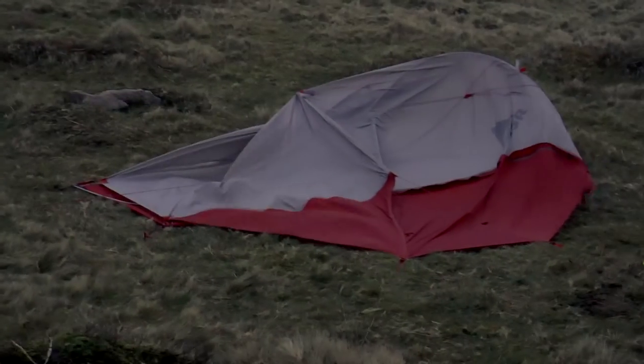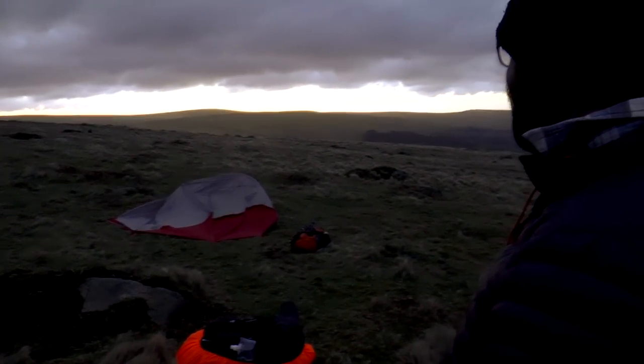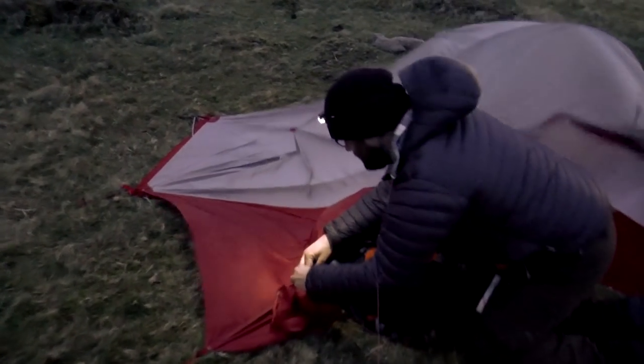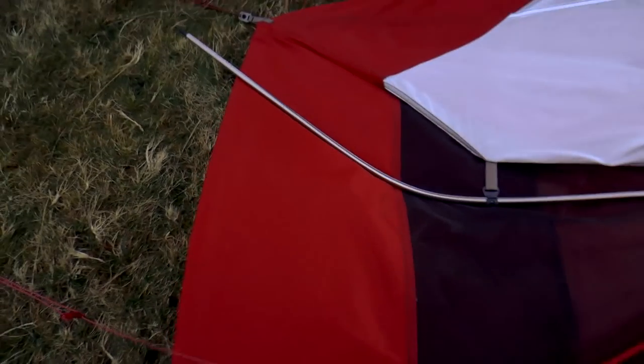From the wind, yeah. That's painful to watch. You wouldn't be enjoying that, would you, in there now? I'm enjoying it now. Yeah, this is silly weather to camp in, isn't it? Oh, that looks a bit more like my tent now. That is some strong wind, isn't it? Look at it.